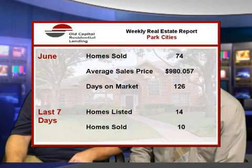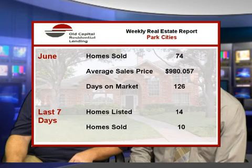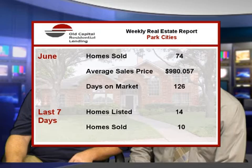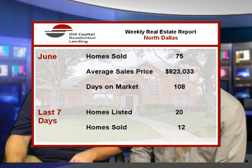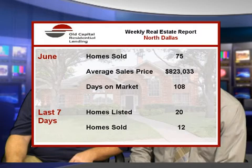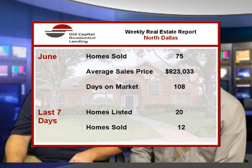In Park Cities, there were 74 homes sold in June, and the average sales price was a little over $980,000. The average days on market was 126. Now, in the last 7 days, 14 homes were listed and 10 homes were sold. In North Dallas, there were 75 homes sold in June, and the average sales price was slightly over $823,000. Average days on market was 108. The last 7 days saw 20 homes listed and 12 homes sold.